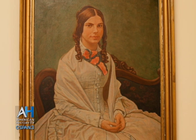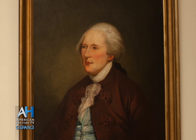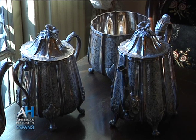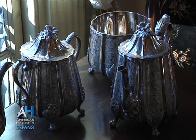Here in the museum today, although we don't have many items that were originally in the house, we do have many items that did play a role in our story. For example, we have a large number of Lee family portraits that are being shown here in this room. We have some of their more personal objects, for example, the silver tea service here in the room. It belonged to generations of the Lee family.